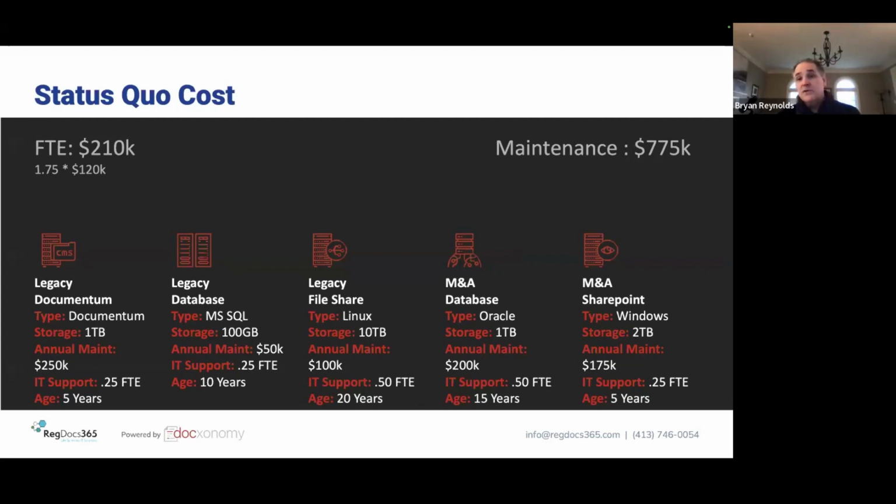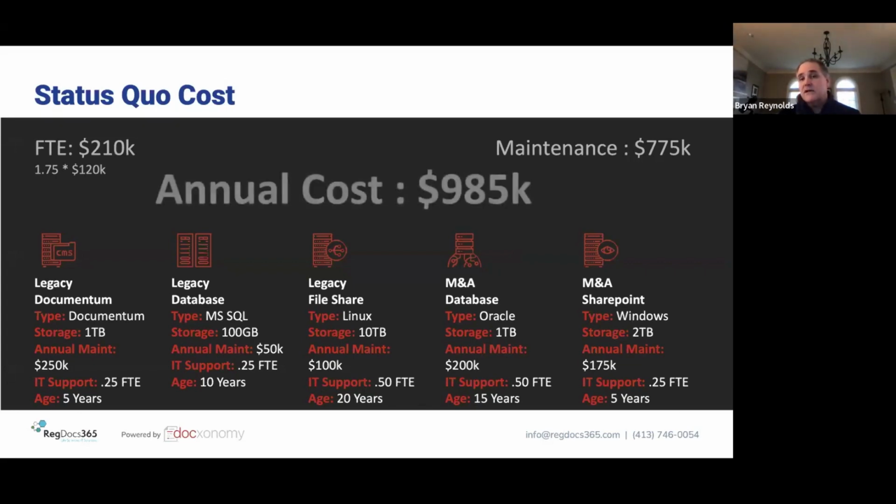So when you added those two components up, they were spending almost $1 million a year to keep these legacy systems running. And there was really no need for that because, again, they had already moved on to new systems and they were already using those systems in their business processes. And this was purely for backup and retrieval, if you will, for regulatory purposes.